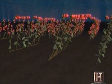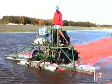Cranberries are trained, meaning the vines lay a certain direction. A good analogy would be like petting a cat the right way and the wrong way. You pet it the right way, everything's nice. You go against the vines or against that cat, his fur gets all ruffled up and it's not a very nice thing. Same thing can happen with cranberries. If we go against the vines, we'd rip them out of the ground and it would be a mess.